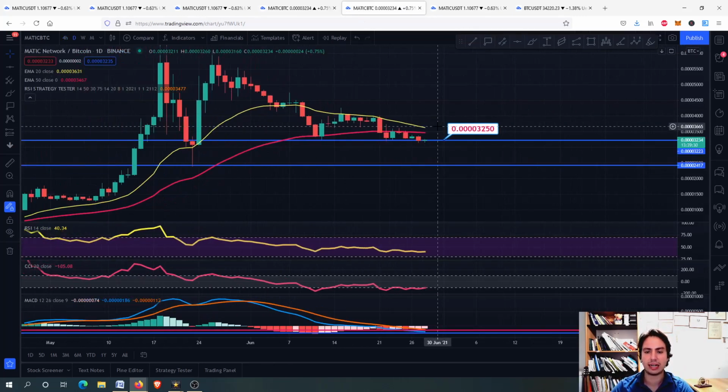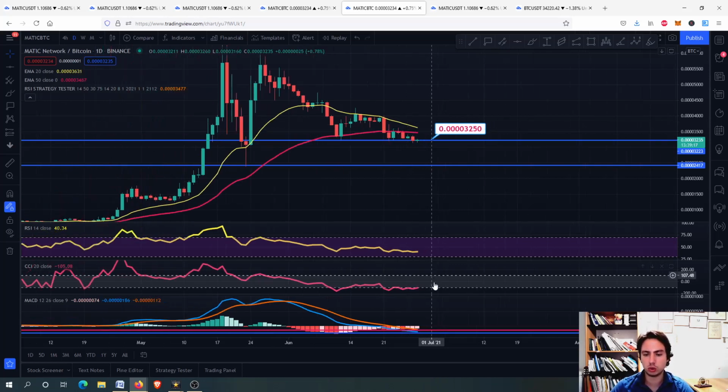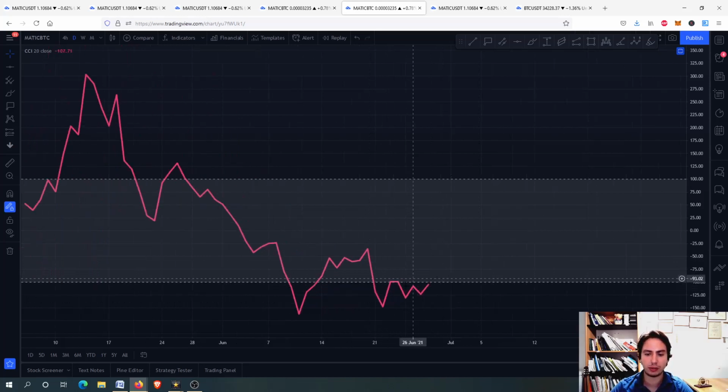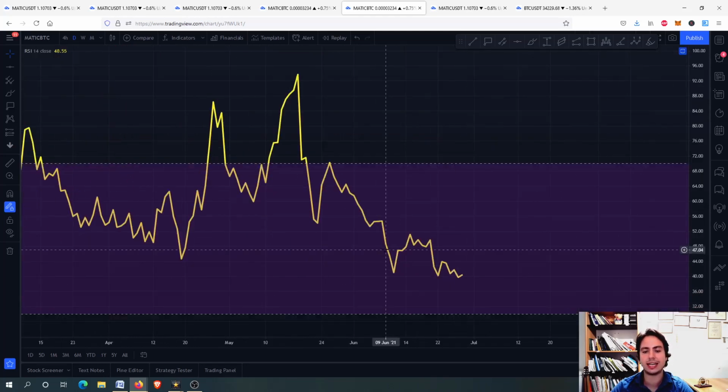On the daily, you can see that we lost a little bit of a support right here. We don't want to see the 20-day MA crossing the 50-day MA, guys. This will be a little bit catastrophic, but of course we want to see now a very huge outperformance for MATIC against Bitcoin, right? We need to see MATIC outperforming Bitcoin for sure. We are in a position that we can see MATIC going a bit higher against Bitcoin on the commodity channel index. According to the RSI, we can correct more.